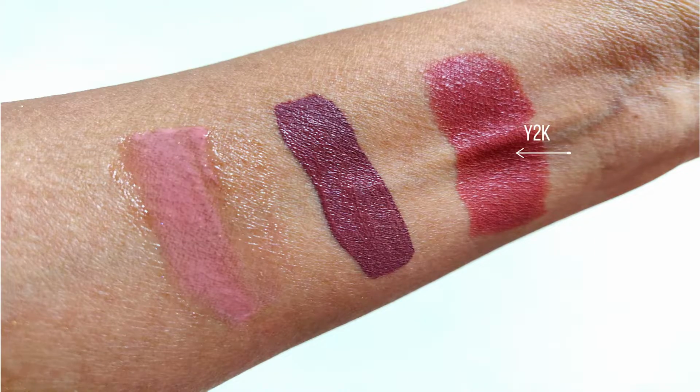This is the Colourpop lipstick in the Y2K shade. It's blur. I would not say it blurs anything. In the first application, you may feel there's a blurring effect, but after eating something, I don't think that blur is going to stay. All the lines will start showing if your lips are not nourished, and it may tend to get a little crumbly later.